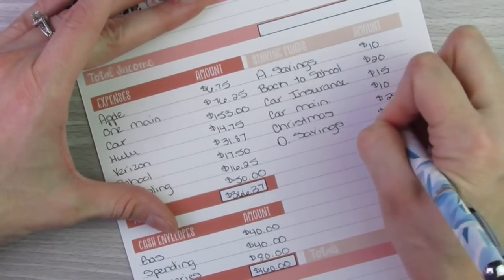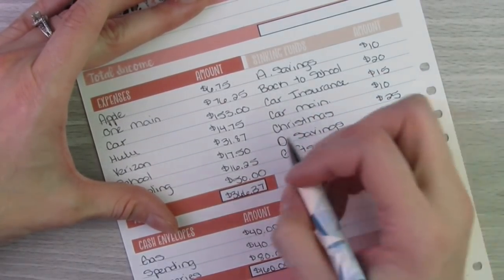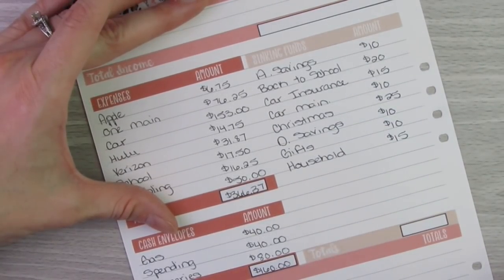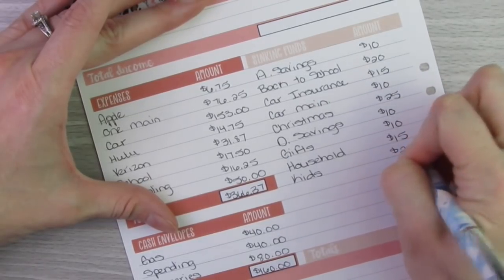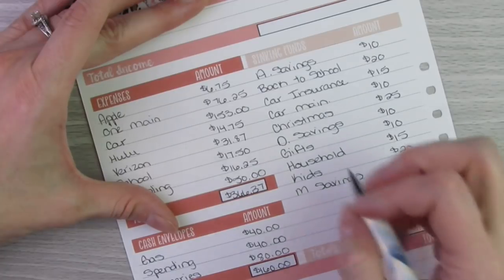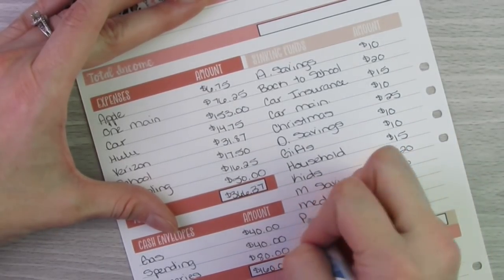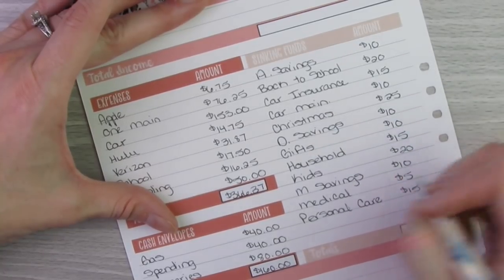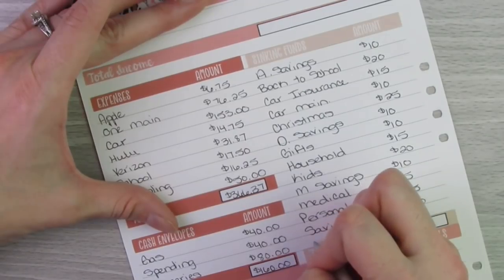This next one is my second child's savings, which is going to do 10. Then we have gifts, which is also 10. Household, 15. And then kids, which is used for necessities if they need something, separate from savings. That's 20. My third child's savings is 10. Medical is 5. Personal care is 15. My savings, this is separate from my emergency fund, I already have that, is 20.